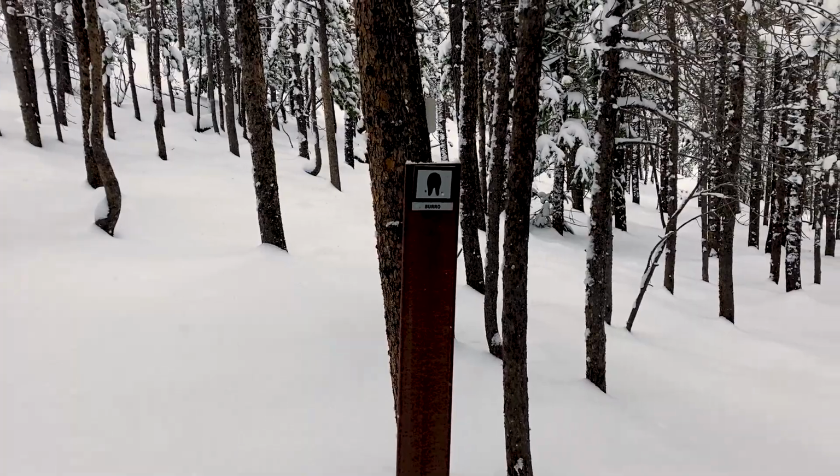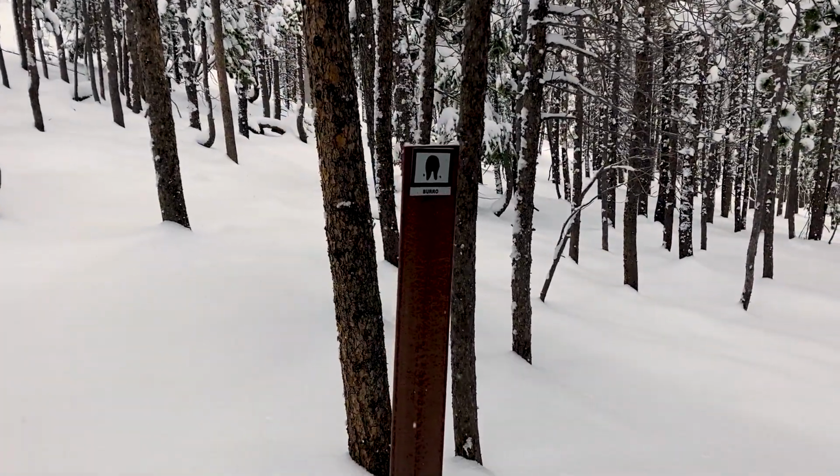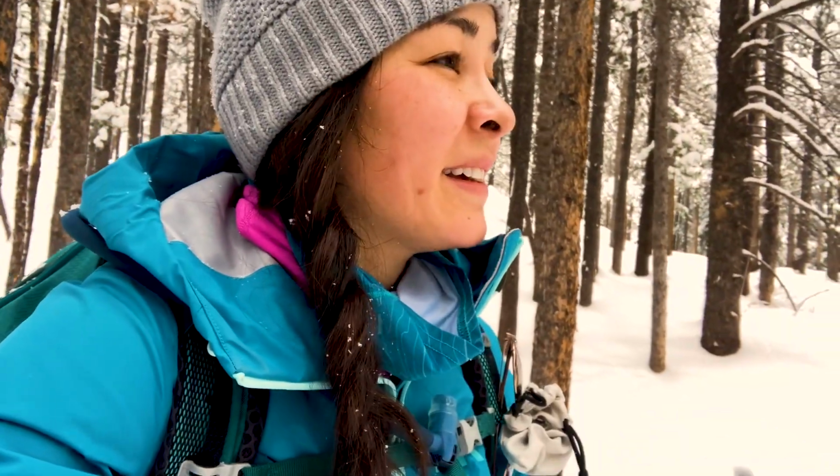Yay, the first trail marker I've seen in 2 miles. On the right track. We are about halfway done. I did check my pace and I was at about 1.8 miles per hour, so not too far off with all of this snow. I definitely can't talk and hike, as an example from my recent fall, so we are gonna stop for a second.